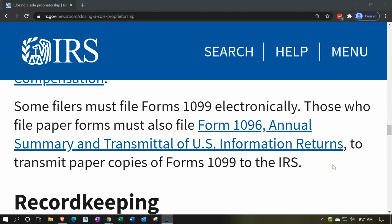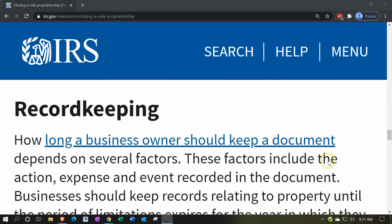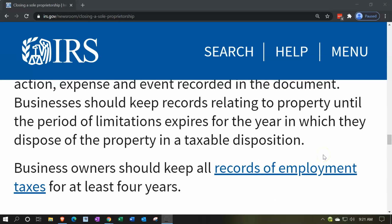Those who file paper forms must also file Form 1096, Annual Summary and Transmittal of U.S. Information Returns, to transmit paper copies of Form 1099 to the IRS. Record keeping: how long a business owner should keep a document. There's a link to that here. It depends on several factors. These factors include the action, expense, and event recorded in the document. Businesses should keep records relating to property until the period of limitations expires for the year in which they dispose of the property in a taxable disposition.